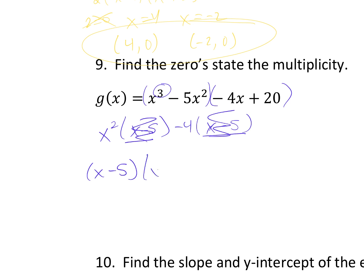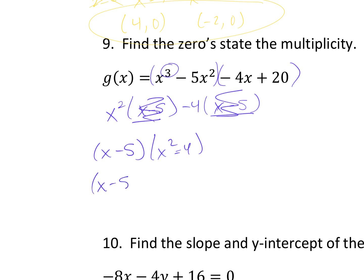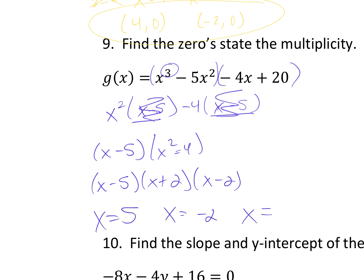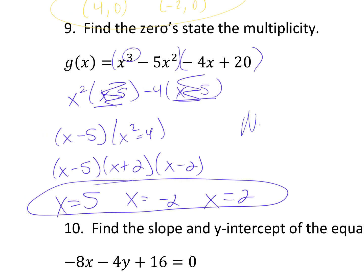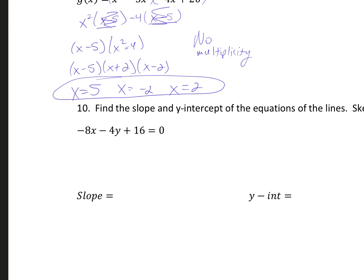Then you're left with x squared minus 4. Can you factor that more? Yep. x plus 2, x minus 2. So I have 3 zeros at x equals 5, x equals negative 2, and x equals positive 2. Do I have any multiplicity? No multiplicity. What does multiplicity mean? Yep, I have the same answer more than once. Good. No multiplicity. Good, good, good.